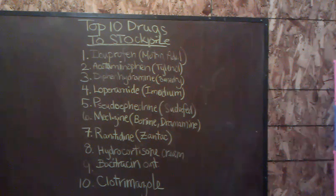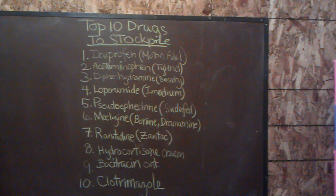So, first one up there, ibuprofen, most commonly sold as Motrin or Advil, and obviously you get the cheap stuff if you can. If you're stockpiling this stuff, you get the cheapest you can. Don't go spending a lot of money on this. It's one of the keys to prepping: conserve your money. Spend it wisely.